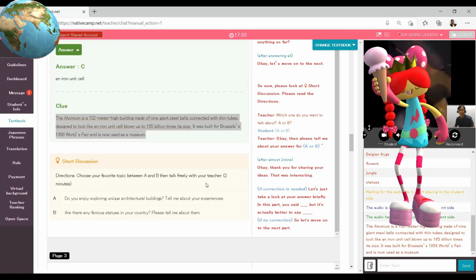Very good. So now please look at short discussion. Please read the directions. Choose your favorite topic between A and B and talk freely with your teacher. That's right. So which one do you want to talk about? Is it A or B? Letter B. Okay then. Please tell me about letter B. What is your answer to letter B?